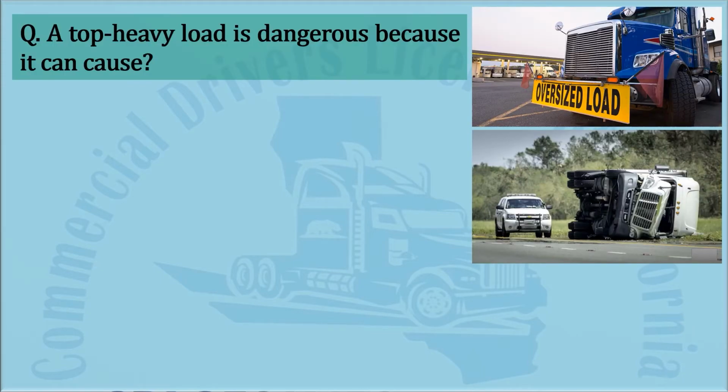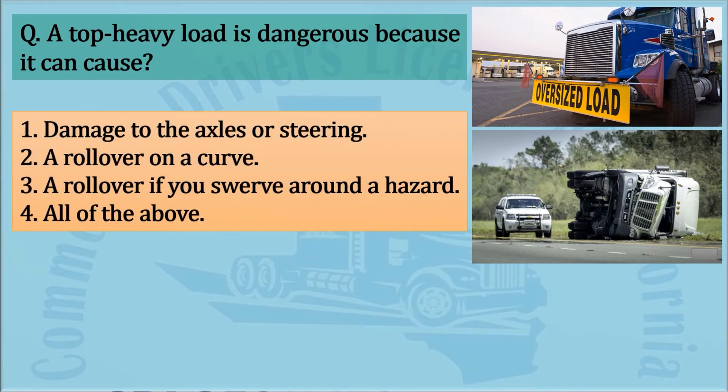Question: a top-heavy load is dangerous because it can cause? Option number 1, damage to the axles or steering. Option number 2, a rollover on a curve. Option number 3, a rollover if you swerve around a hazard. Option number 4, all of the above.